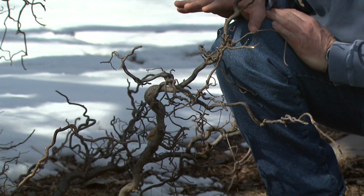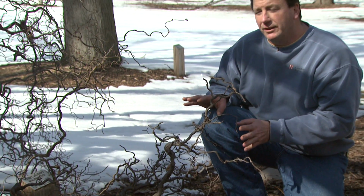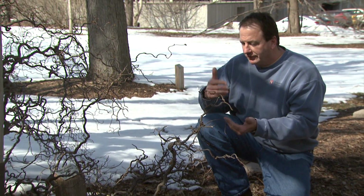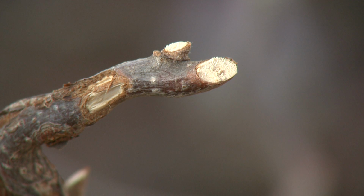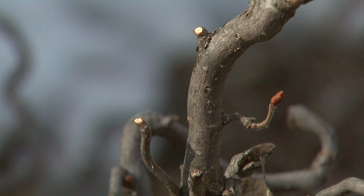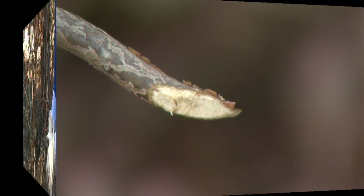Now we're looking at a hazelnut. This is one that a lot of folks may have, the Harry Lauder's walking stick, a very ornamental shrub. As you can see, lots of curled branches, which people really enjoy, and it's nice in leaf. In this particular spot, the rabbits have really come through and done a lot of damage, taking a lot of the ends of the branches off. And this one will provide some challenges when doing cleanup.